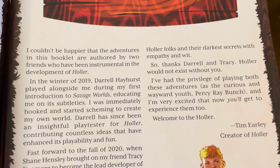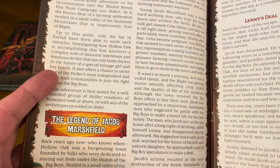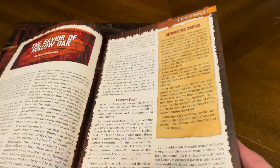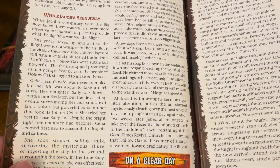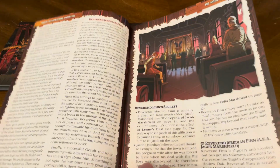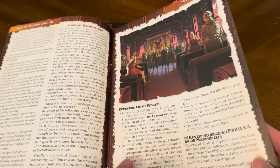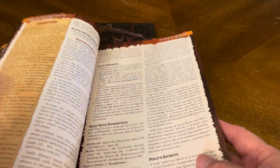Let's see. Savior of Hollow Oak. Again, don't want to ruin anything. Legend of Jacob Marshfield. Sensitive topics. Going through here. So it's just a pre-arranged module. On a clear day, when he's been away. Savior. All right, that's all this stuff here. Lots of information. Reverend Jebediah Finn. His secrets. Don't want to give that away.